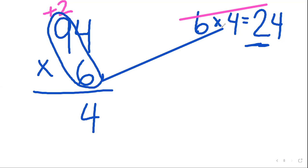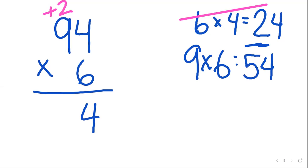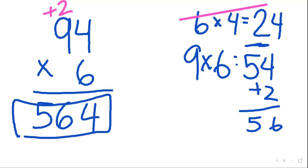I'm ready to multiply 9 times 6. What is 9 times 6? It is 54. Okay, but remember this 2 I have to add in? I have to add 2. So that becomes 56. And I'm just going to write that number down here at the bottom because I don't have anywhere to put it in my hundreds. So 94 times 6 equals 564.